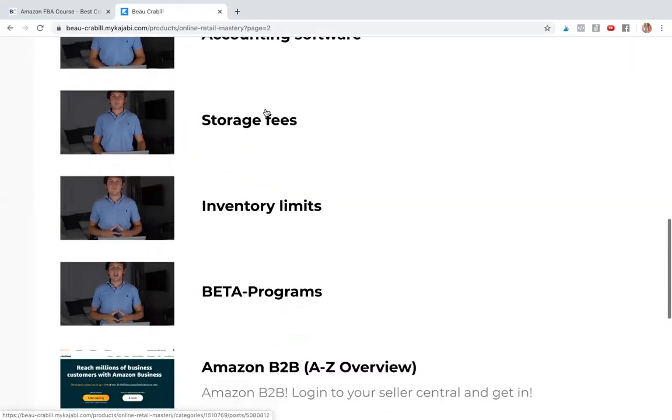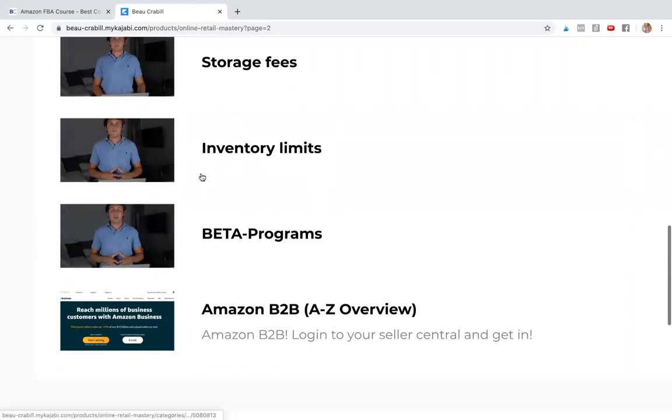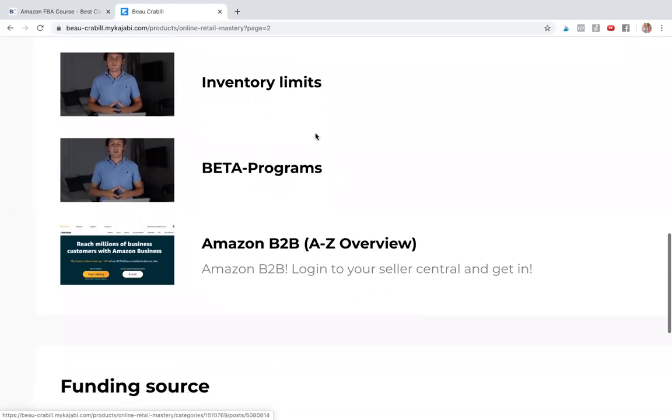It shows you about the storage fees on Amazon. You know, this is information you need to know so you can actually see where your profit is and so on, right? The limits now for your inventory, right? You don't want to have too much inventory in your Amazon store. Amazon will definitely charge you, so it goes into all that information as well. Now, there are some beta programs that Beau actually goes into. These are newer modules, so these are like some bonus modules right here, right?